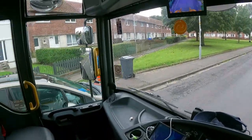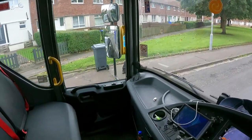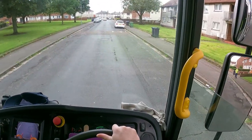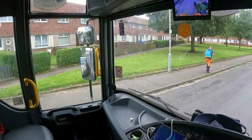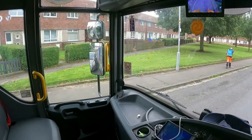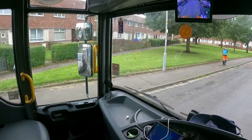So Ryan's away to get a permit. There's quite a lot of permits in some of the runs. I think there's too many permits actually in some of them.